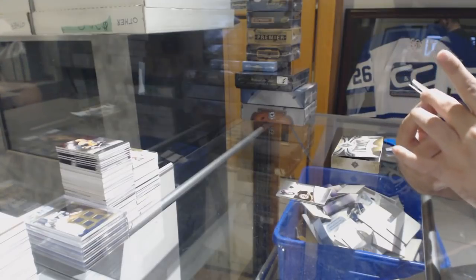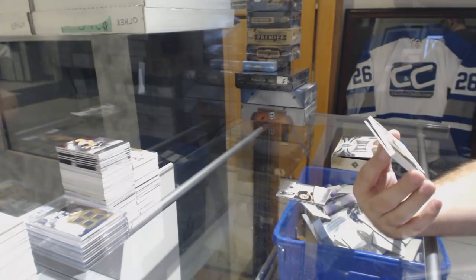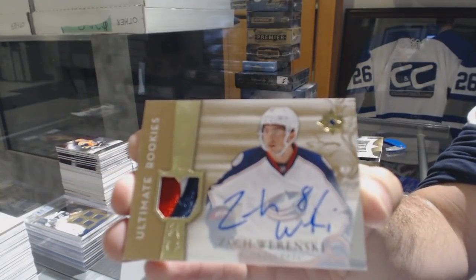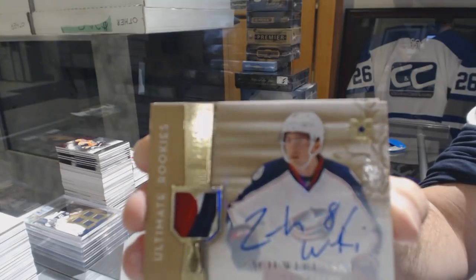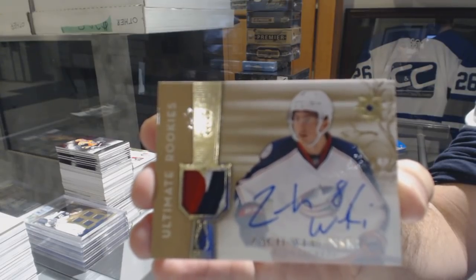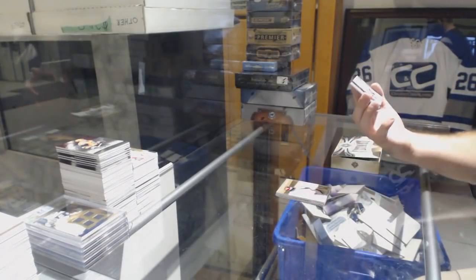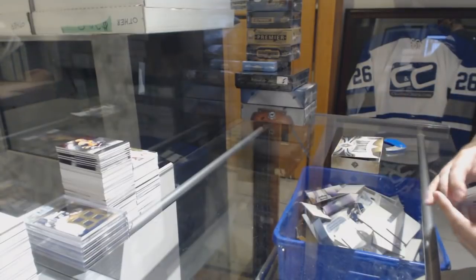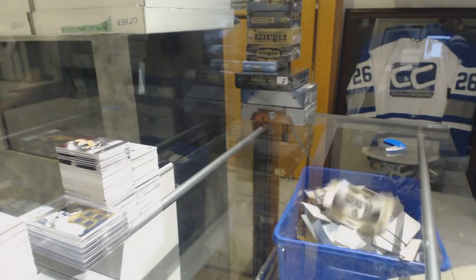For the Blue Jackets, Ultimate Rookies Retro Patch Auto, number to 25, Zach Werenski. Retro Rookie Patch Auto, Zach Werenski. Beautiful four colors, by the way. And we got a retro jersey number 99 for the Arizona Coyotes, Lawson Crouse. High end, woo! Future Leaf, I doubt it.